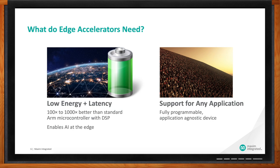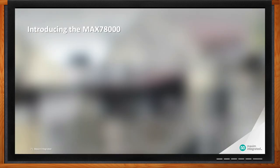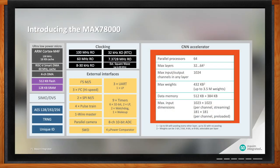Now, Kris, how can Maxim help me in this space? So we just introduced our first product with a neural network accelerator, and that's the Max 78,000. And we're very excited about this product. We've developed this neural network accelerator to really optimize energy and latency for running convolutional neural networks and doing it in a form factor that you could put in a small battery-powered application.